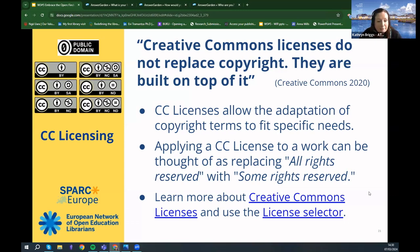So CC BY NC SA is a CC BY plus non-commercial plus share alike, which means you can use it with attribution, you can adapt it, but you cannot sell it for profit and you must share it using exactly the same license, CC BY NC SA.